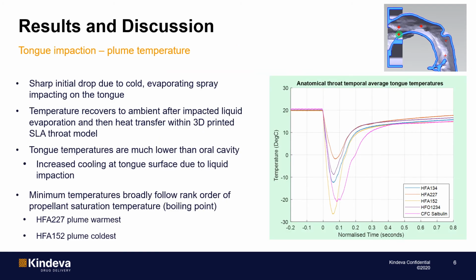Finally, the figure in the green box shows the temperature profile measured by a thermocouple on the surface of the tongue through time. The time-varying temperature profiles are again similar in trend, showing an initial sharp reduction in temperature as the cold, evaporating spray impacts on the tongue. The temperature drops are much larger than measured in the oral cavity itself, likely due to liquid impaction. Although the minimum temperatures are again broadly in line with rank order of propellant saturation temperatures, the HFA 152 and CFC formulations are both significantly colder than HFA 134, HFO 1234, and HFA 227.